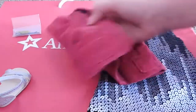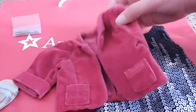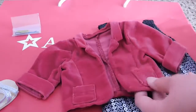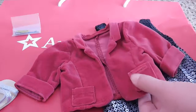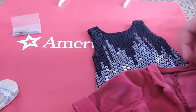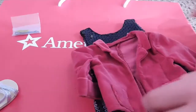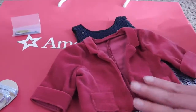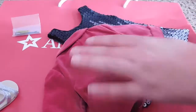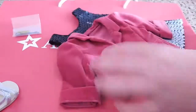It also comes with this velvet jacket. Looks like this. I think this velvet jacket is super cute. It has the American Girl logo here, which is kind of hidden, which I like. So in stop motions, you don't always see the American Girl tags. It has two pockets, one here and one here. The back is just plain, and it opens in the front.